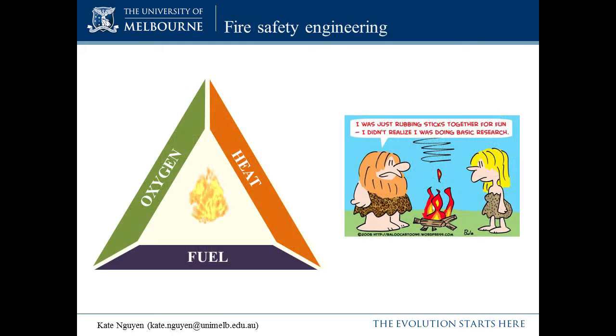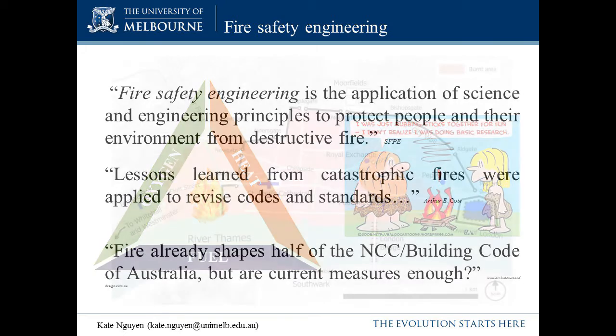Coming to fire safety engineering, so far it is not a new thing. Ancient people knew how to create a fire with even sticks and stones. But even now, in a modern world, we have tall high-rise buildings and mega cities, but we're still struggling to control the fire properly.